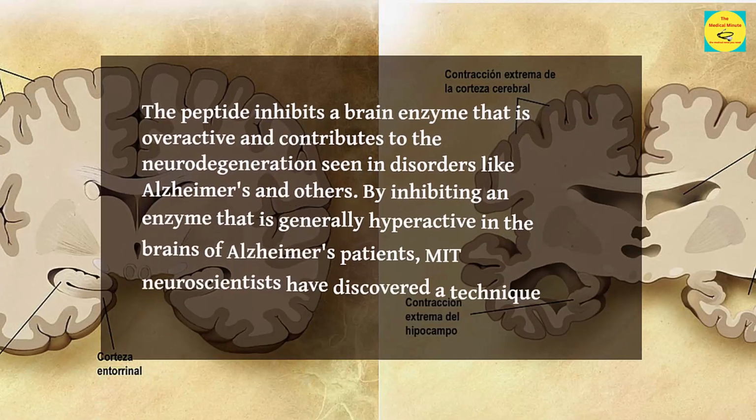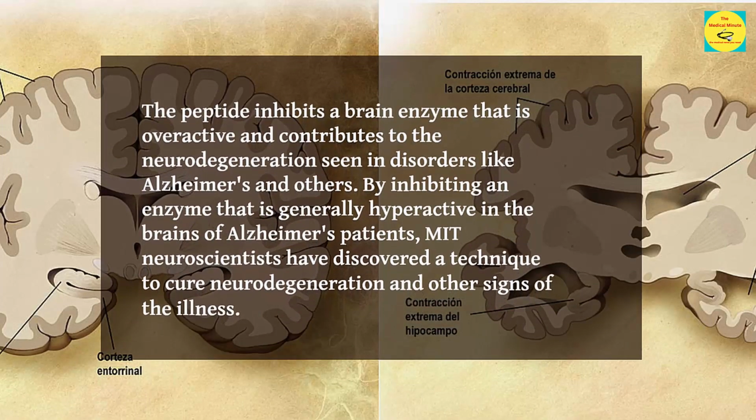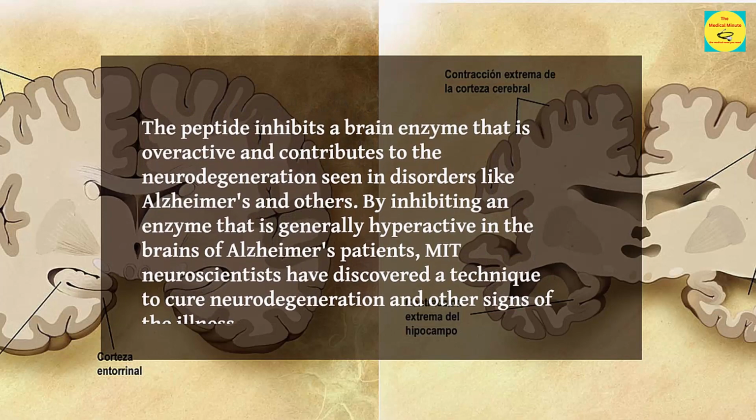The peptide inhibits a brain enzyme that is overactive and contributes to the neurodegeneration seen in disorders like Alzheimer's and others, by inhibiting an enzyme that is generally hyperactive in the brains of Alzheimer's patients. MIT neuroscientists have discovered a technique to cure neurodegeneration and other signs of the illness.